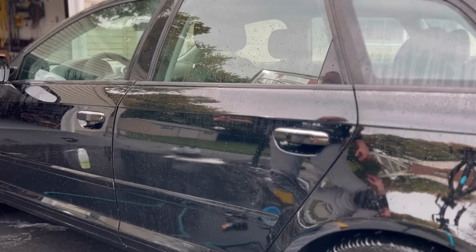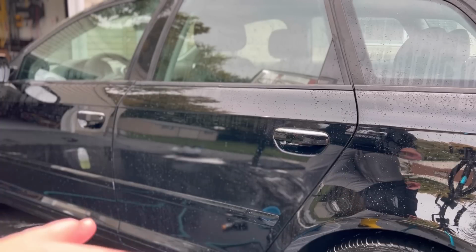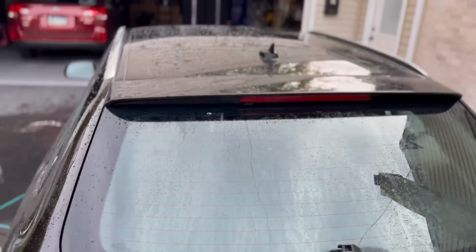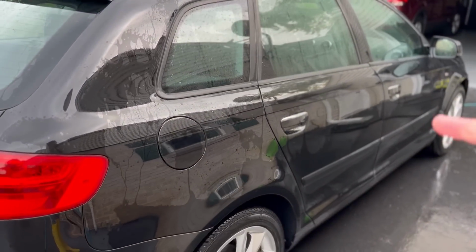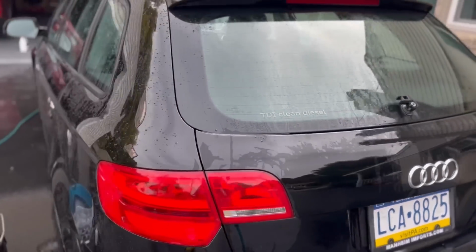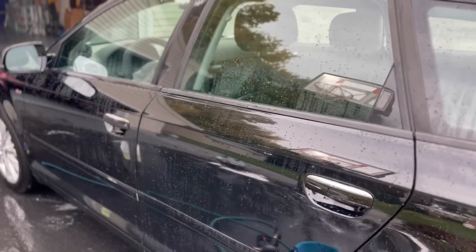We rinsed everything off, and it looks like I put a ceramic sealant on here. That's the kind of beading that we have. You can actually see a distinct like 50-50 from where I washed to where I didn't wash. You can see our water is kind of flat, sticking to our panels on this side that we haven't washed. Here we haven't done our trunk area, and then over here we've got really nice tight beads.